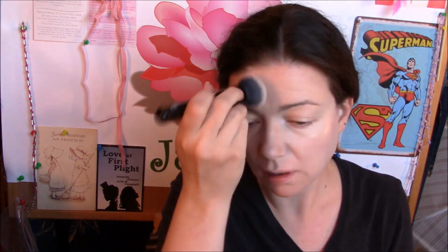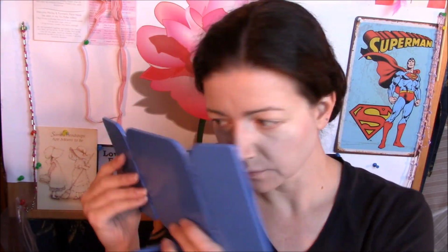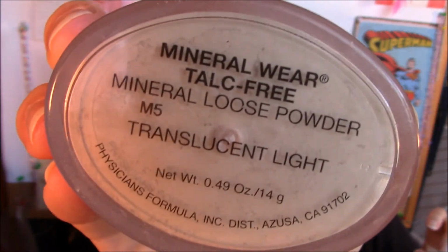So I used one thin layer over my entire face, and then I did a second thin layer over my face. I find that two very thin layers of this goes a lot better than one thick layer. And then I also did it over my neck and sort of upper chest area as well. Irys does have a high collar, but I just wanted to make sure that I looked even all the way because I have a little bit of blotchiness from sun exposure.